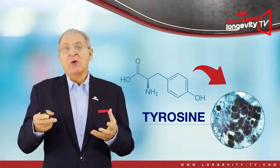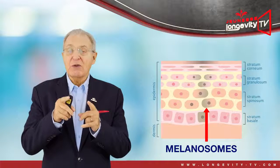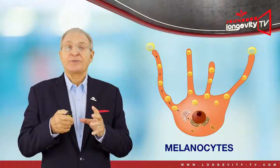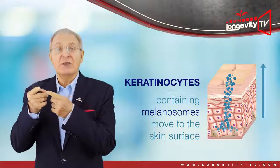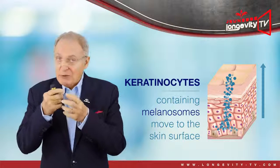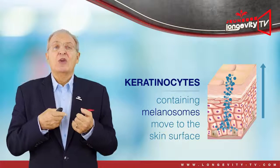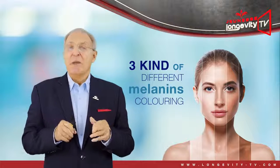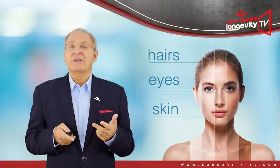Melanin is packed and stored in small containers called melanosomes. And those small containers are located inside a special cell called melanocyte. When it is needed, melanosomes are transported to the skin cell, which is called keratinocyte. And then keratinocytes containing melanosomes move to the skin surface, giving the color to the skin. So we have at least three kinds of different melanins coloring three different tissues: melanin for the hairs, melanin for the color of the eyes, and melanin for the color of the skin.